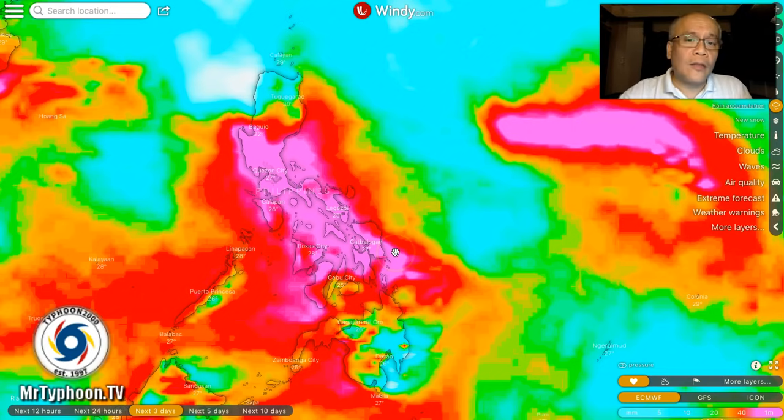We are not going to remove the possibility that this tropical storm can attain typhoon intensity because of the ongoing climate change, the increasing temperature across global oceans. There is a possibility that it may reach typhoon intensity. So we won't be surprised if it happens. So please take all necessary precautions.